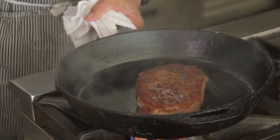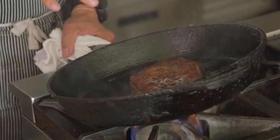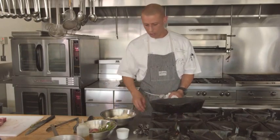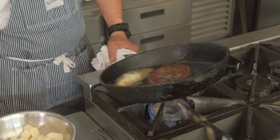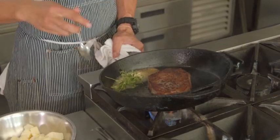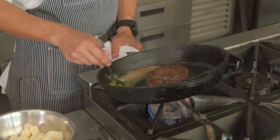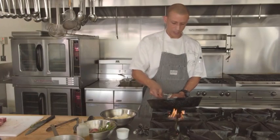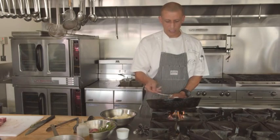At this point, I'm going to tip my pan about 45 degrees so that I'm still keeping it over the heat. And I'm going to start to drop in about a total of a tablespoon of butter. To this, I'm going to add the bouquet. So you can see, I'm still over the heat, but now I'm angled so that the butter will collect down in the bottom of the pan. It's also being flavored by that bouquet of fresh thyme. I'm going to take my spoon, and I'm going to start to baste the meat.